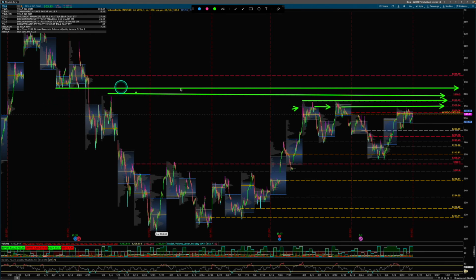This level right here. But downside, if we can't get over 305 and really hold and push up again, we'll just be coming straight down. You got weekly POC here at 289.89. Below that, not much more until 280.49. This is a very light level. Wouldn't be too concerned. 280.49.